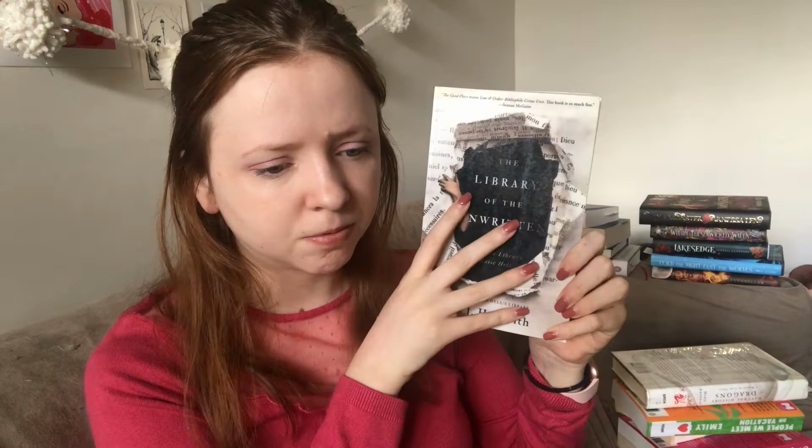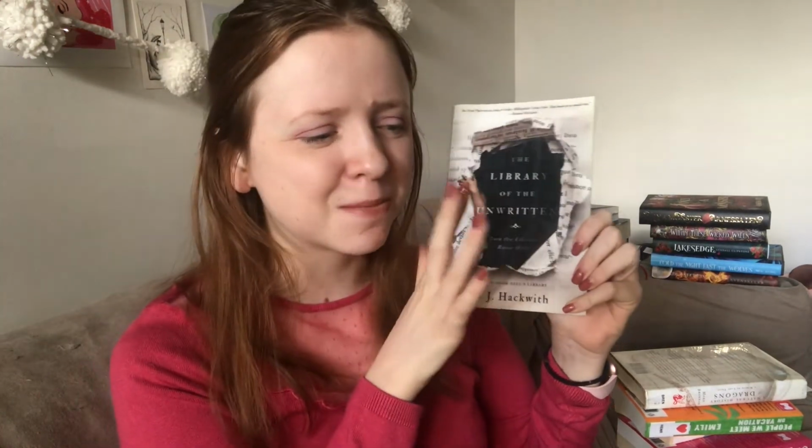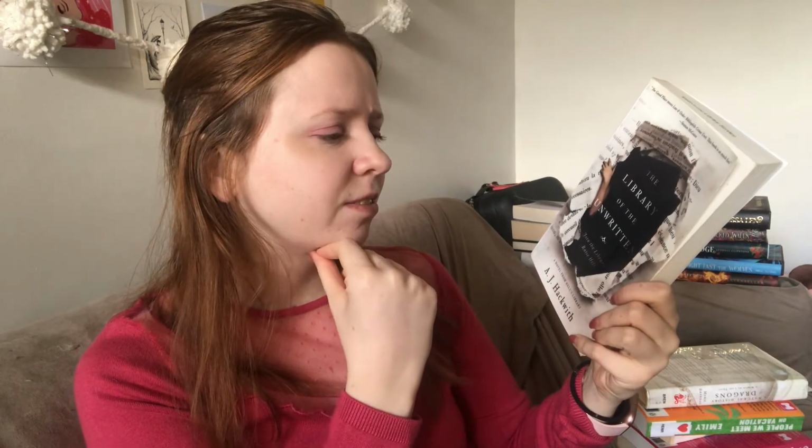And then the other one I have is The Library of the Unwritten by A.J. Hackwith. One of my oldest blogging friends recommended this. She talked about it multiple times in posts, and I think mentioned once that no one's really reading this or talking about it, and I was like, I'm gonna do it. I borrowed this in January, and I haven't done it, but I will hopefully get to it. I should read it. It says here, The Good Place, which I've never seen, meets Law and Order Bibliophile Crime Unit. I'm there. Why haven't I read this already? Maybe I'm gonna start this one. Maybe I will. Cool. Okay.